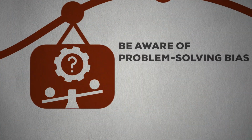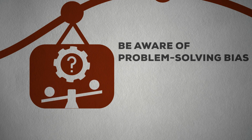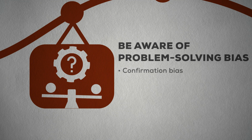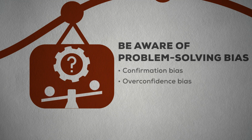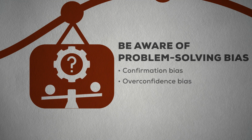Our biases can distort the way in which we perceive reality. Biases that can typically prevent us from solving problems effectively are confirmation bias. This is the tendency to seek and choose solutions that fit with a preconceived idea of how the problem should be solved. Overconfidence bias. This is when an insufficient range of options is identified, or when the chosen solution is not measured against factual information because of our confidence in our own judgment.